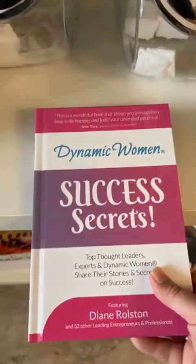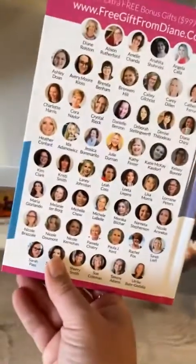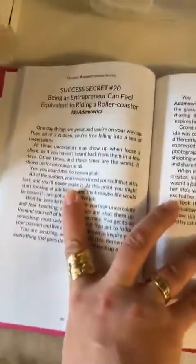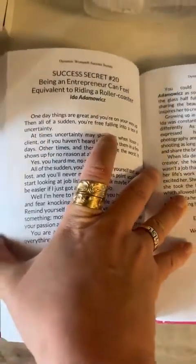So these are nice if you have female teachers. This is all local women in BC and also in Ontario. They put little tidbits in here for success tips. You can see, I'll just open one. For example, success secret: being an entrepreneur can feel equivalent to riding on a roller coaster. Yes, this is true.